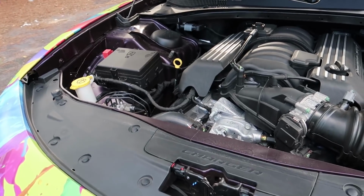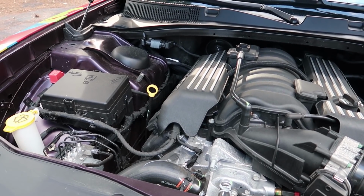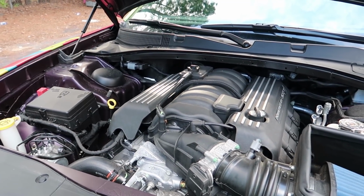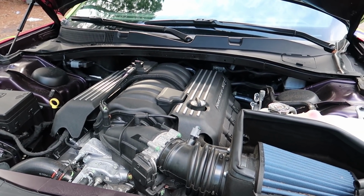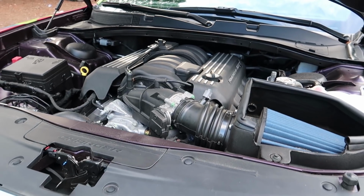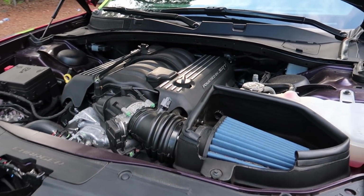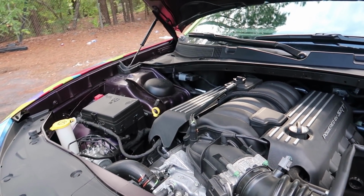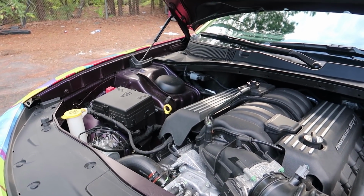Also, what are some Scat Pack mods that can give me some quick horsepower gains without actually having to put my car in a shop for like a week or two weeks? I'm trying to do some things that I can do within maybe a day or two. So y'all comment down below any Scat Pack mods that y'all have in mind or that y'all have done.